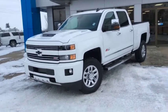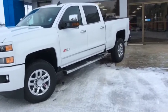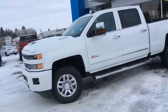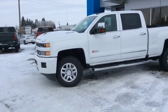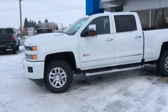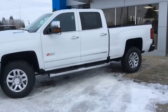This is stock number 19T38, a 2019 Chev Silverado LTZ 3500 with the Z71 package. Under the hood, you've got the 6.6 liter Duramax diesel engine paired seamlessly with the all-acclaimed Allison 8-speed automatic transmission. You can start your pickup from the comfort of your home or office with the remote vehicle start.